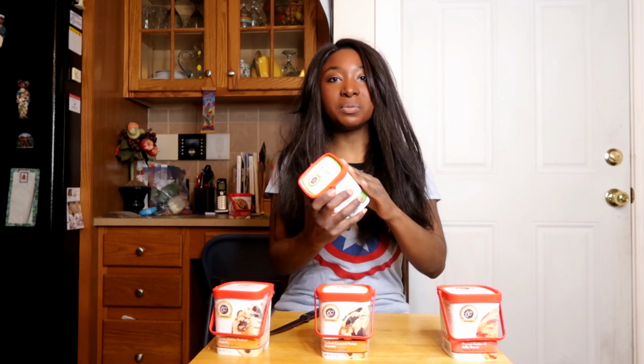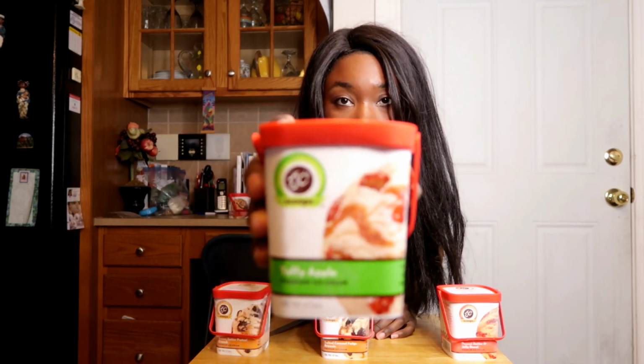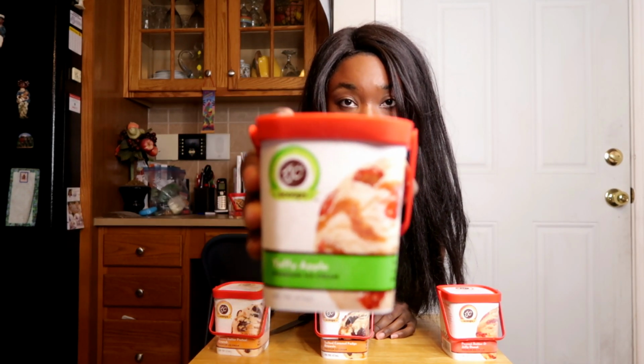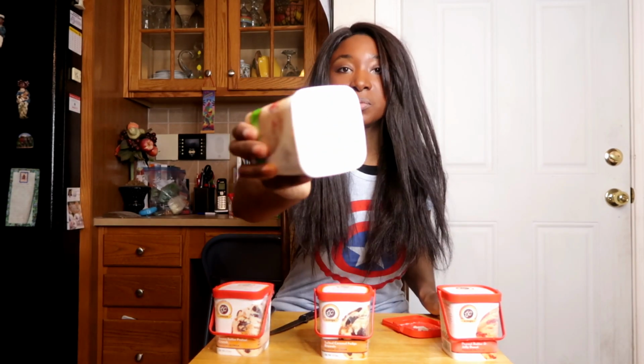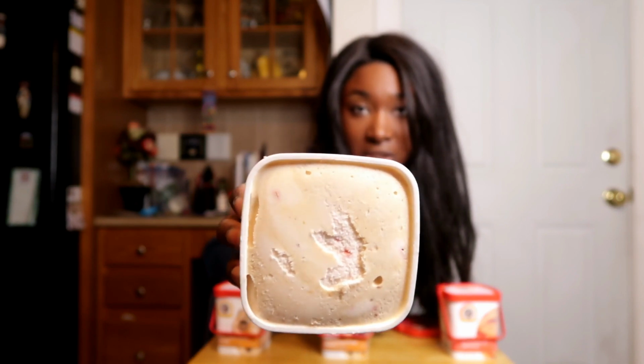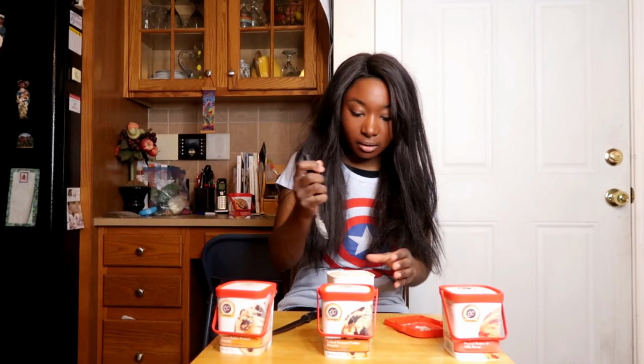I can already tell this is gonna be super rich just by the picture. You can see there's a lot of caramel going on. I'm sure there'll be apple chunks, and it'll be super sweet like the last one. And this is what the inside looks like. Mostly just looks like a vanilla surface, so I guess all the chunks are more along the lines of the bottom or the middle. All right, here I go.